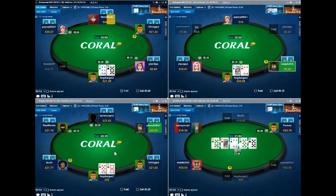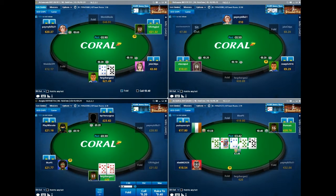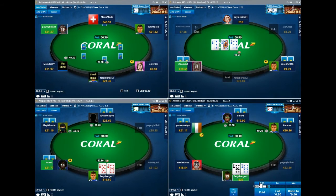The 8-9 suited, though, we're definitely going to be bringing this in for a raise. So we're just going to go with our usual 2.5x sizing from that position. And pocket 9s again, same sort of deal. If it's folded to us, we're going to be raising.